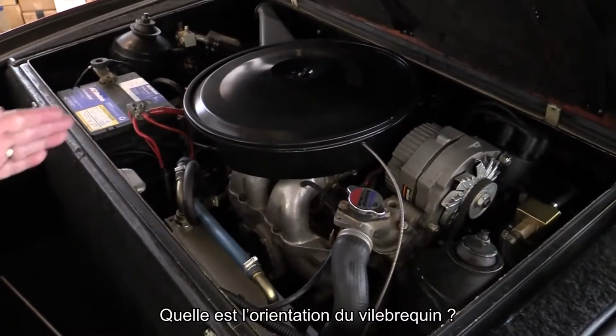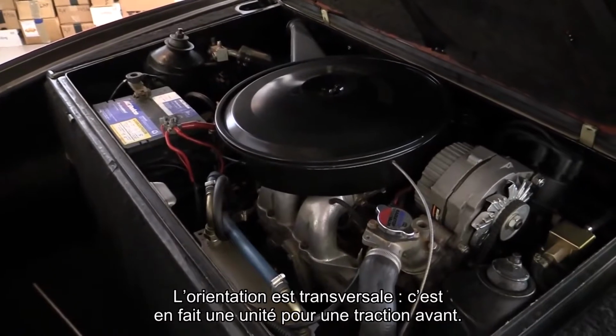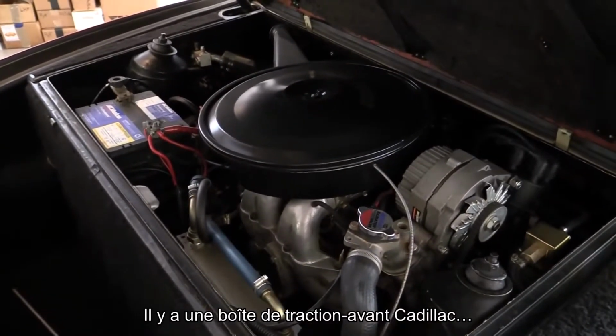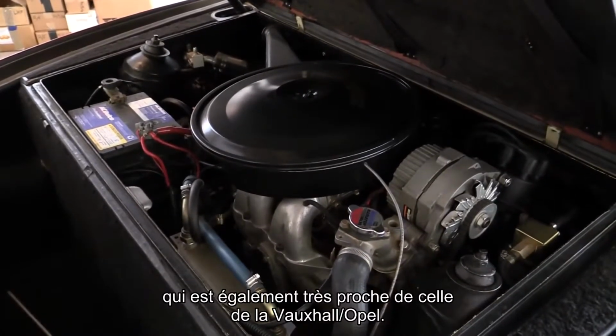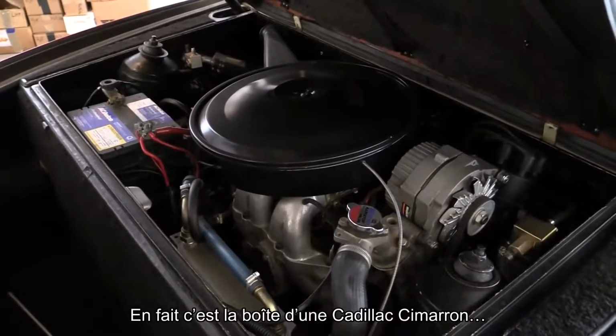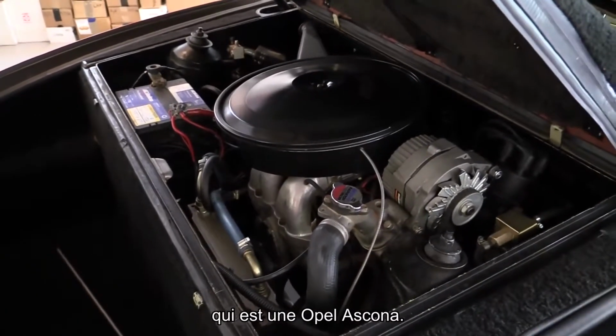Which way is the crank going on this? Is it going that way or is it going that way? It is going sideways. It is effectively a front-wheel drive unit. Right, okay. It's got a Cadillac front-wheel drive gearbox in there, which is also very similar to the one used in the Vauxhall. In fact, the actual gearbox in this is a Cadillac Cimarron box, which is like the Vauxhall Cavalier.